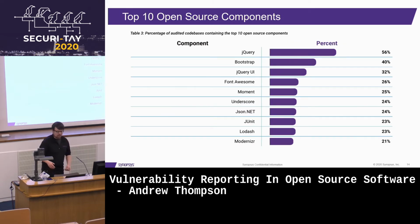This is looking at the top 10 open source components. The most popular one there is jQuery. It was found in 56% of code bases, and it was found across virtually every industry. It's almost all JavaScript. The only exceptions being JUnit, which is a Java-based unit testing framework, and JSON.NET, which is a JSON library for the .NET framework.